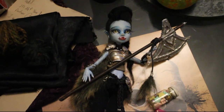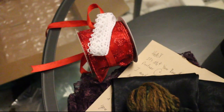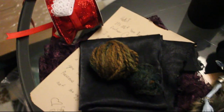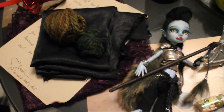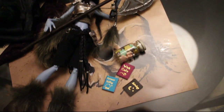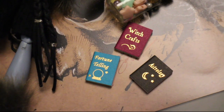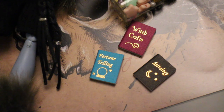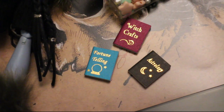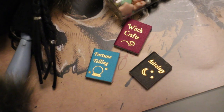She is adorable. Giving you guys a closer look of everything I got from her. There's the ribbon and yarn and fabric and a lovely letter, and here's the doll and the picture. And these I absolutely adore. Look how cute. I'm freaking out. I need to make a doll to go with each one of those.